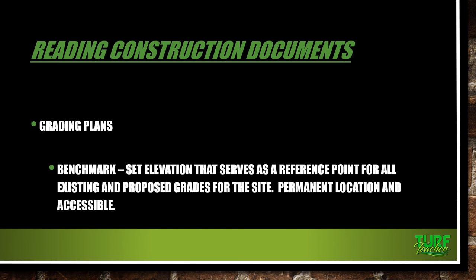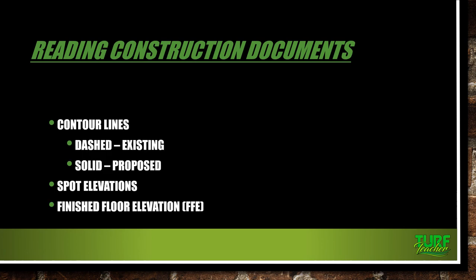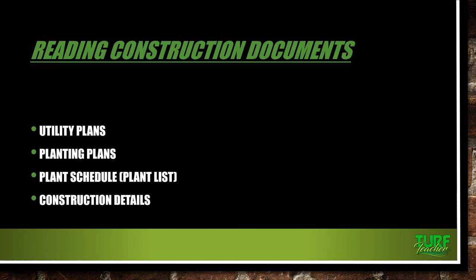Grading plans, you've got the benchmark, the elevation that serves as a reference point for all existing and proposed grades for the site, permanent location, and accessible. That benchmark has to be accessible by everybody, and it needs to be protected and highly visible. Put some orange fencing around it or whatever. Make sure that it is not going to get disturbed during construction. Contour lines, dashed are existing, solid are the proposed. We may or may not have to deal with this, but it's good to know how they're going to move the earth around, especially when we're going to come in and do some irrigation trenching. But know where spot elevations are, know what the finished floor elevation is. That way we can make sure we grade, or do our fine grading, so the water's getting away from the building, which is always a problem.